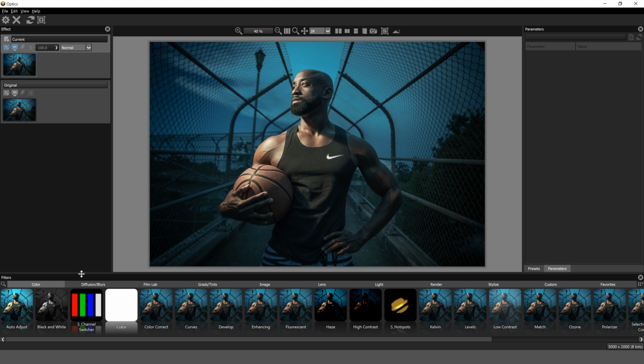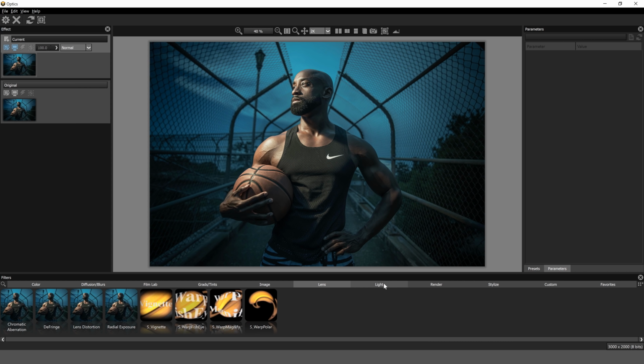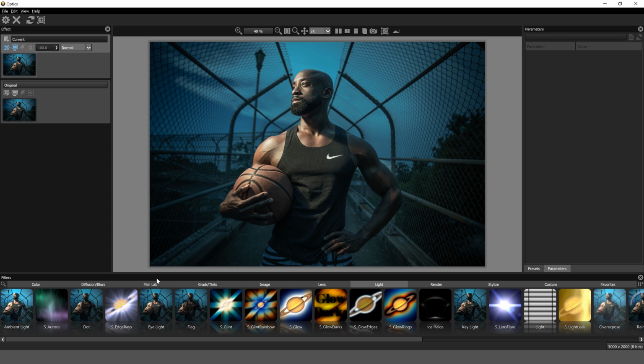So what I want to do here is add, I think, a lens flare that's going to make this light look like it's turned on. So let's come over here to light. And as you can see, there's a ton of different options here. Let's go to S lens flare.